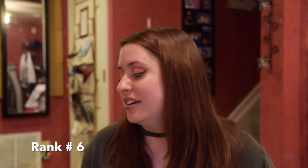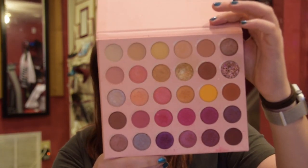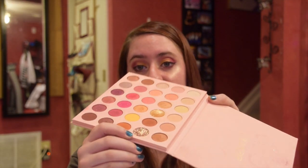Next is the palette that I'm actually wearing on my eyes today, the ColourPop It's All Good palette. This is number 6. I really like this palette. I love ColourPop's formula. You guys have heard me talk about this before. I do tend to do the same looks, use the same colors most of the time when I use this palette. It does have repressed glitter in it, which I personally don't mind, but I know some people have an issue with that. But I really like this palette, and I get very excited to use it.